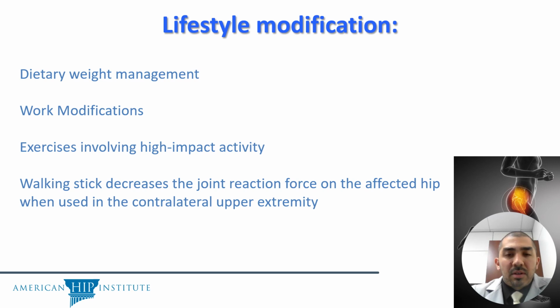So for the lifestyle modifications, we normally instruct people to control their weight, go to see a nutritionist, make work modifications when it's possible to decrease the loads. Exercise involving high-impact activity such as running should be diminished, and try to go to non-impact activity such as cycling or swimming. In a more advanced stage, the use of a walking stick on the contralateral side will be beneficial to decrease the load on the affected hip.